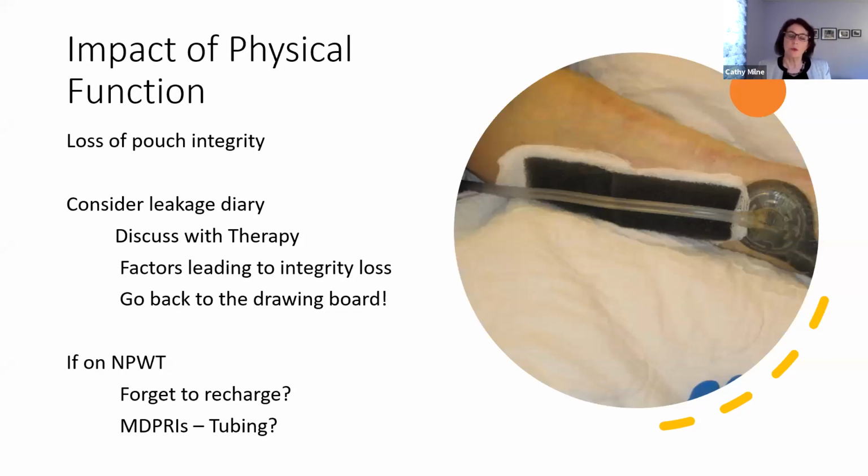So what we're going to do is discuss with therapy, what are they doing? Is that contributing to the integrity loss of your dressing? And then you have to go back to the drawing board. And maybe they do therapy really early in the morning before there's food intake, or maybe we shut the feedings off prior to that. The other issue that I see frequently is physical therapy may disconnect them from their negative pressure unit and nobody plugs it back in and people forget to recharge things.